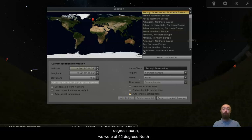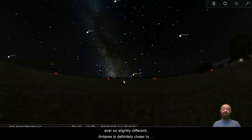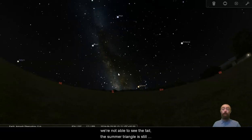So you can see we've moved 2 degrees north. We were at 52 degrees north, now we're at 54 degrees north. And as you can see, ever so slightly different. Antares is definitely closer to the horizon there, but not by much. It hasn't sunk under the horizon, and we're still only seeing the top front part of Scorpius. We're not able to see the tail.